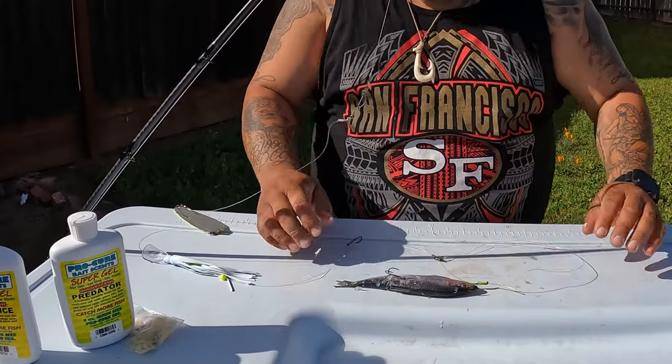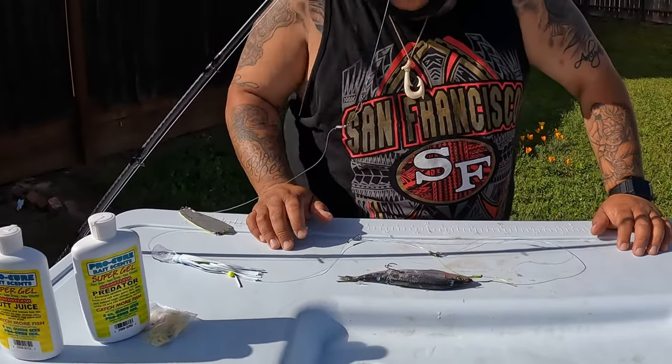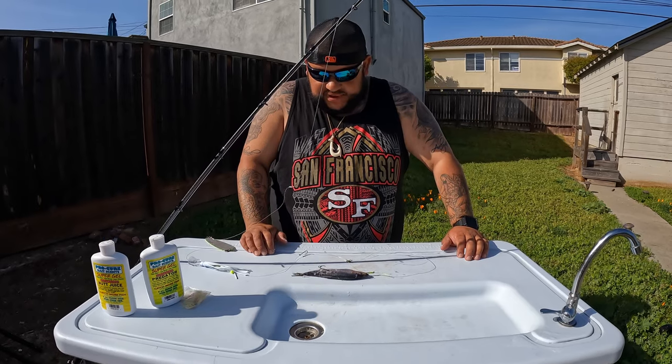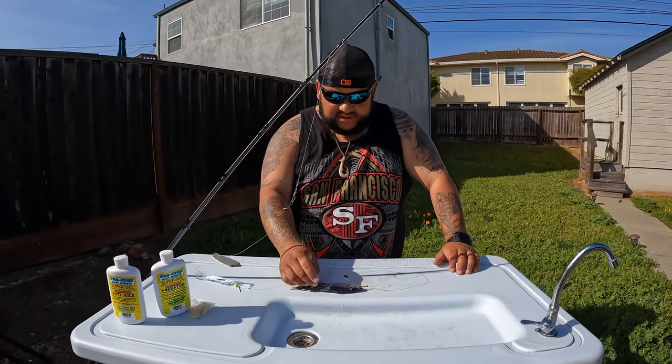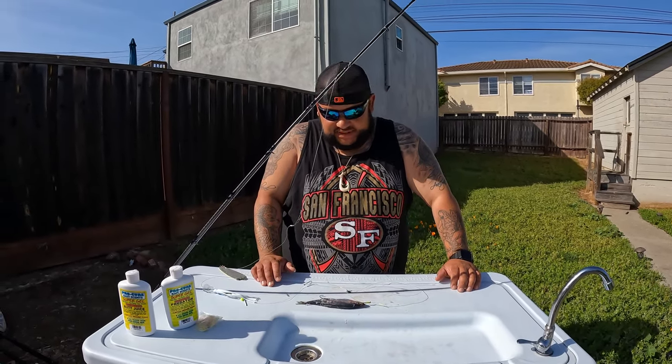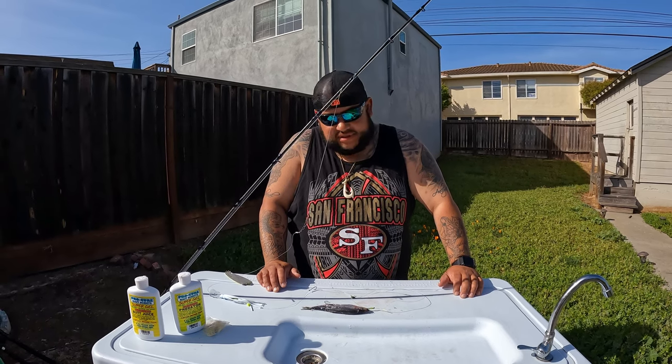It's like that. So if anything hits it or short strikes it, it doesn't fall off and you still have a chance of getting that fish. One of the main things I always tell people is go ahead and check your baits pretty often, every 10-15 minutes. If you notice you get bit, go ahead and reel up and check your bait.